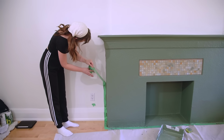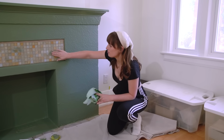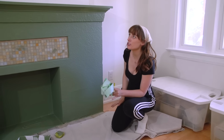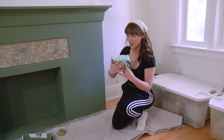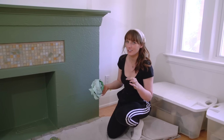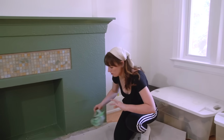So fireplace is done. Looking pretty good. I have some cleaning up to do, but that can happen at a later time. Next up, I want to show you guys some sconces that I bought recently on Kijiji, which is like the Canadian Craigslist. Those are in the garage. Let's go check them out.